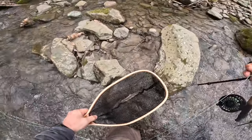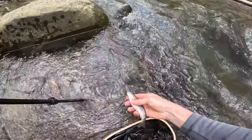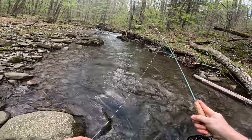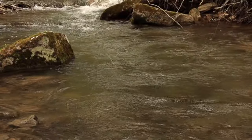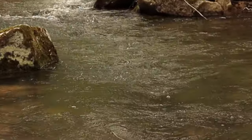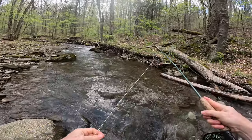Missed a couple nice ones in that hole. Got a good drift though and picked this guy up. Oh, that was a nice one. Darn. That was a great take, though. Whoo!